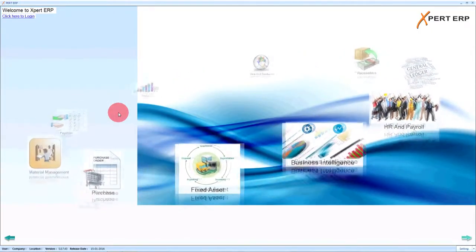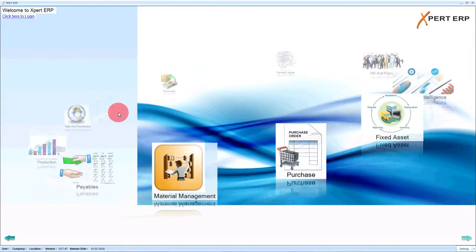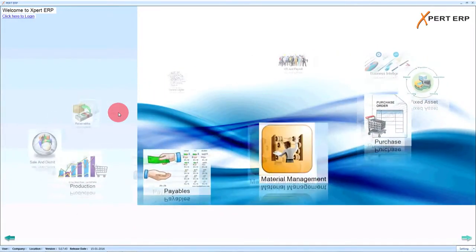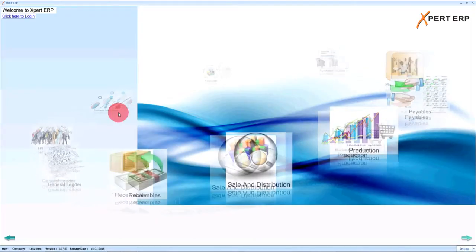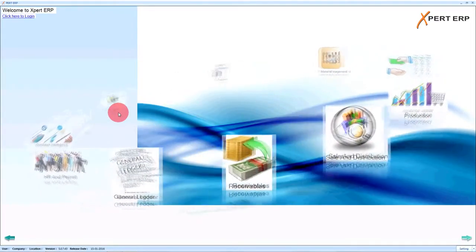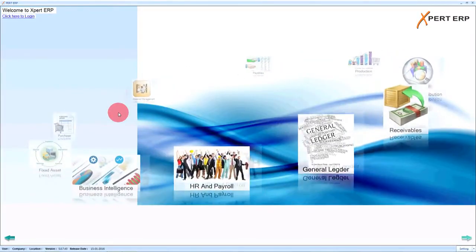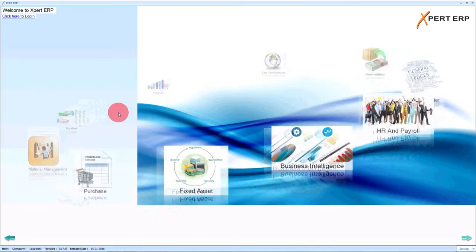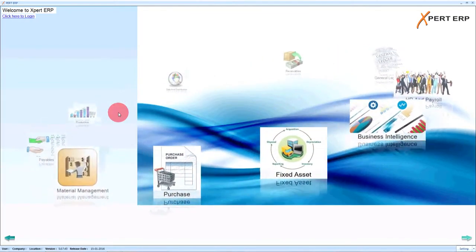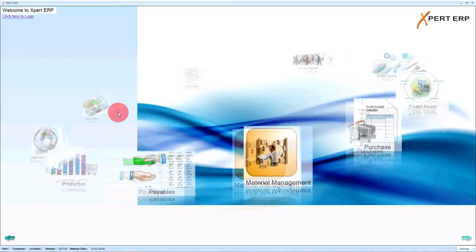Welcome to the presentation of Expert Dairy ERP, designed and developed for all types of dairy industries that deal in processing of milk and milk products. In this presentation, we will outline the challenges in dairy industries and how the Expert ERP is helping the dairy industries to address and overcome them through a robust, user-friendly and professional dairy ERP system.